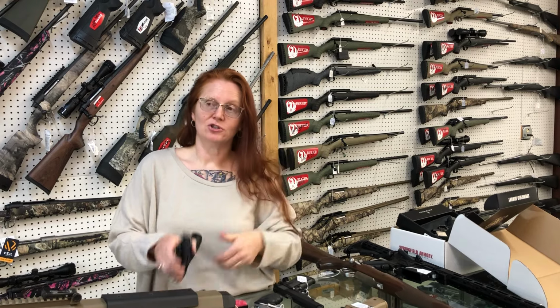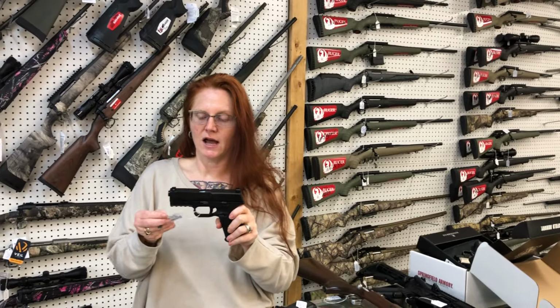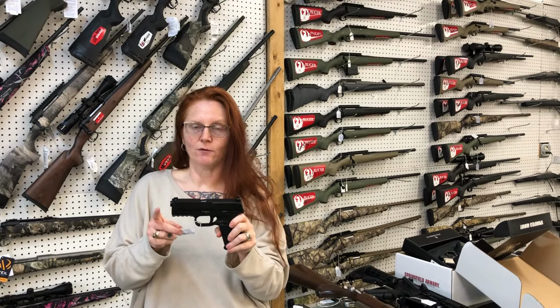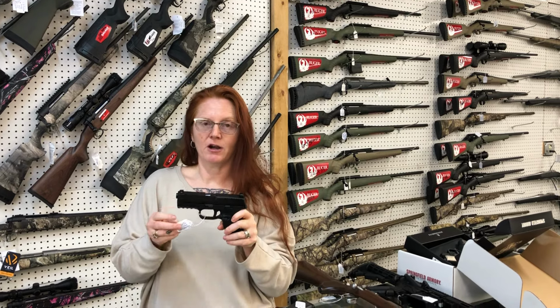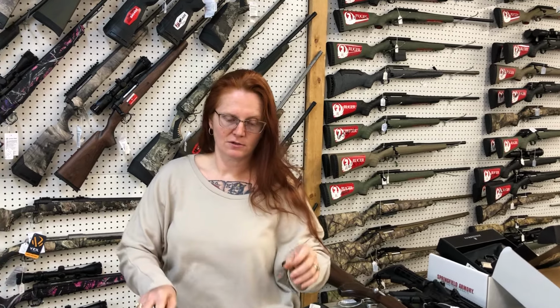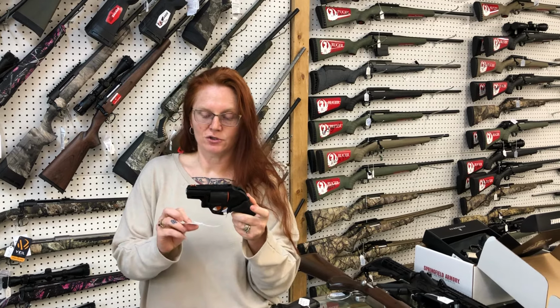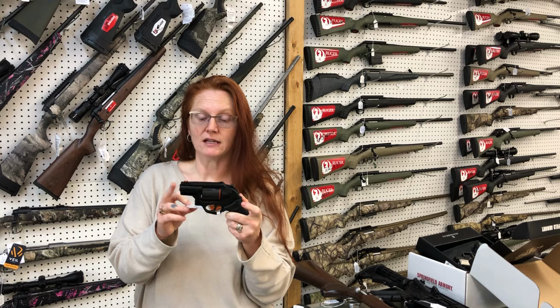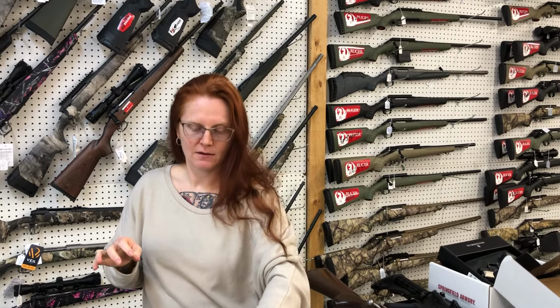So I'm going to start today with the FN 509. This particular one is 425. I do believe we have some of the tacticals with the threaded barrel, but give us a call and we can get you the prices on those. Taurus model 605. This is a 357, so it'll shoot 357 or 38 special. She is the poly, so she's a lightweight, good little summer carry.